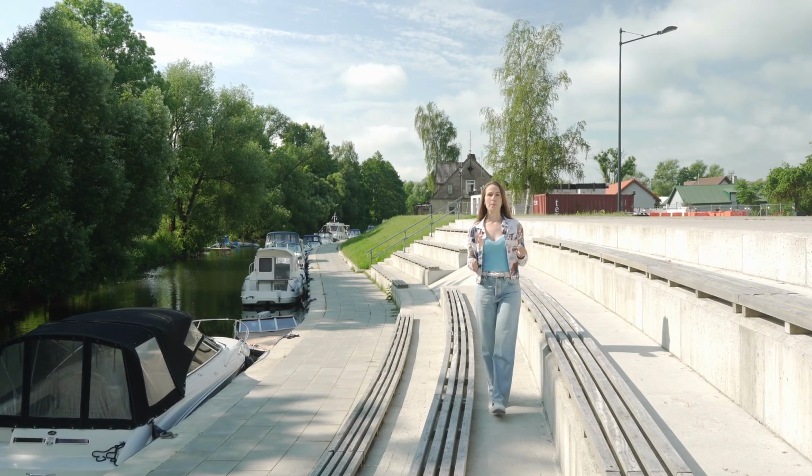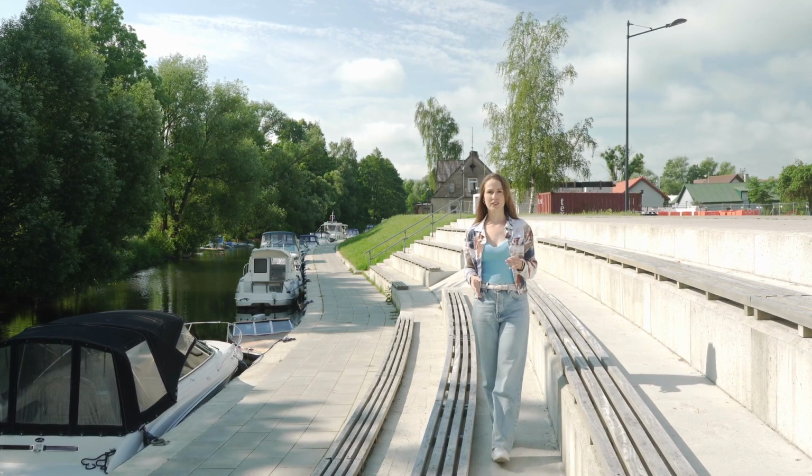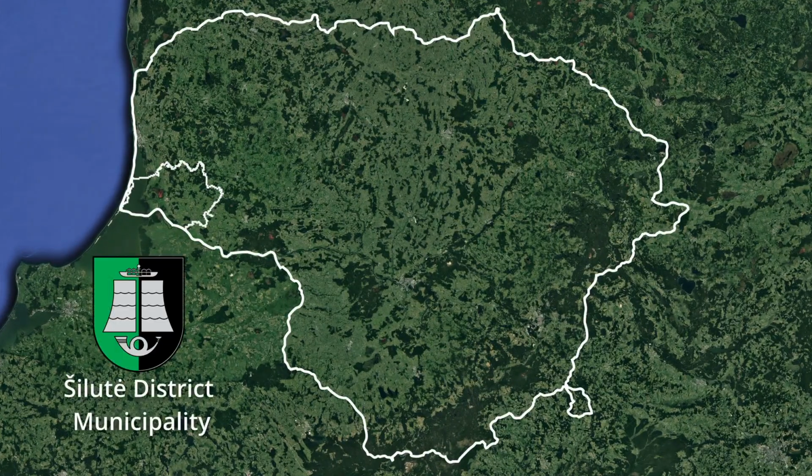Welcome to Šilutė, a place where all life revolves around water. You'll find Šilutė district in west of Lithuania, at the delta of Nemunas, the longest river in the country, and by the shores of the Coronian Lagoon.